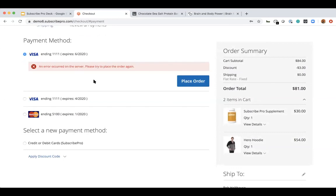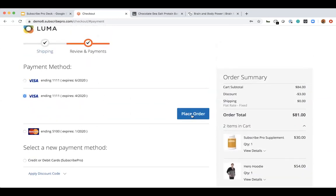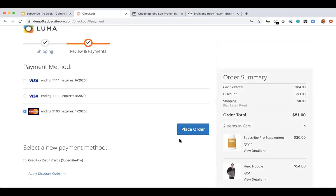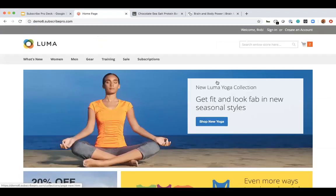Ooh, that's fun. Let's try a different card. All right. Well, let's just go back and kind of have a look at what an account would look like.